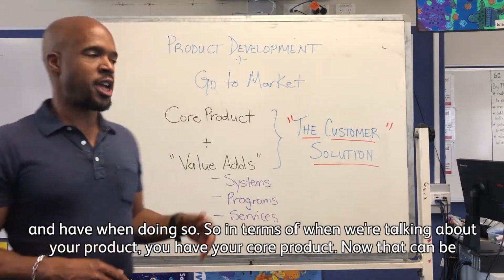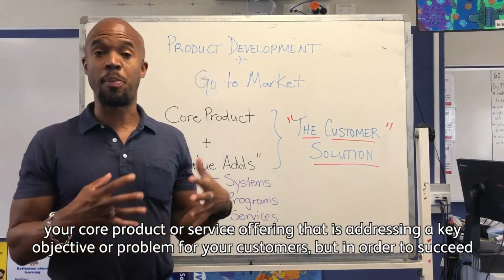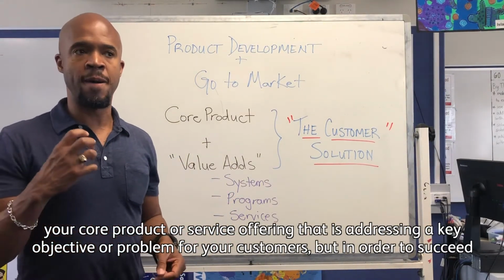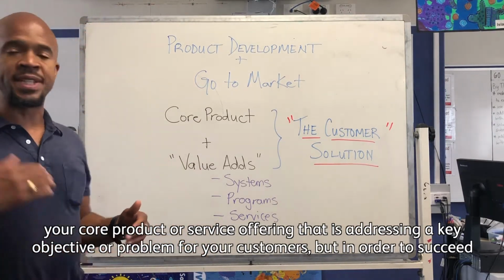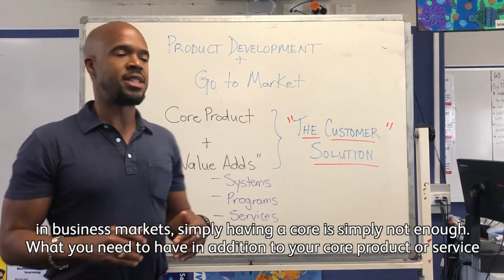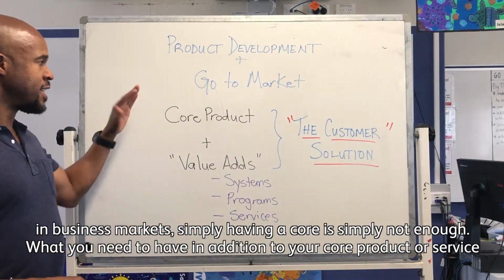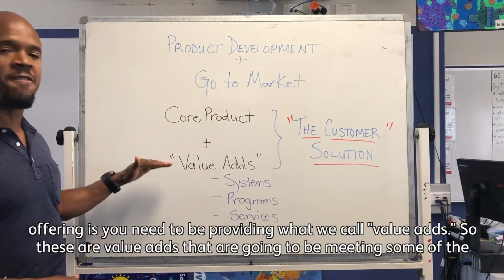So in terms of your product, you have your core product. Now that can be your core product or service offering that is addressing a key objective or problem for your customers. But in order to succeed in business markets, simply having a core product is simply not enough. What you need to have in addition to your core product or service offering is you need to be providing what we call value adds.